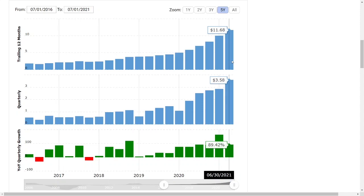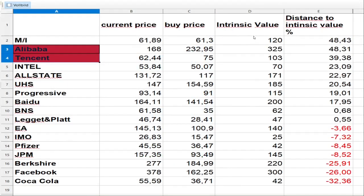Really, really nice, 10 times growth of their earnings per share in the last 5 years. Really good, very good management, and so it's very likely I will add to MI Homes because when I calculate the intrinsic value, it's around $120, and so it seems like it's really highly undervalued.